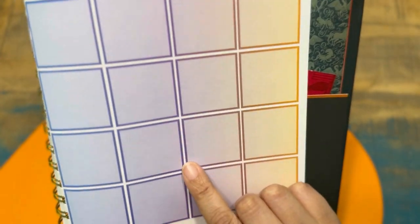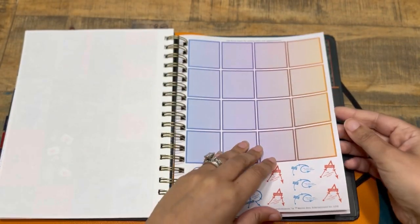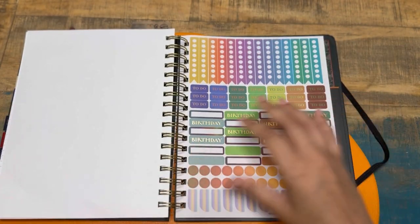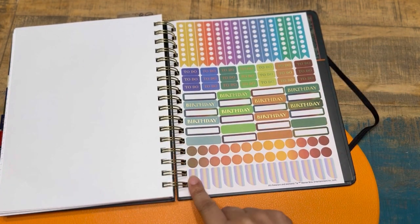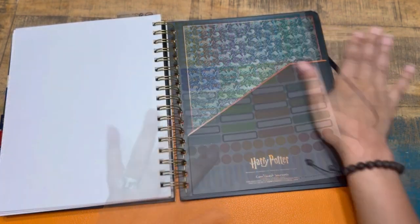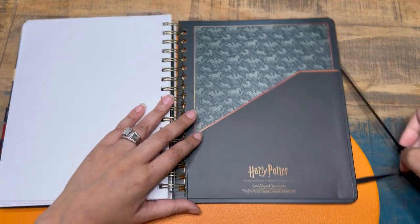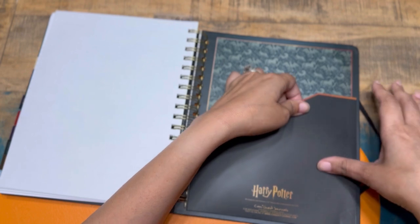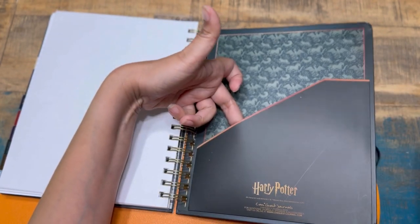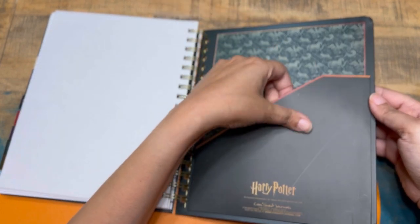These are for writing your own notes and appointments. You have other functional ones, like to-dos, little tags, birthday, and just some little flags and stuff. You get a little thank you card as well. One of the fun changes in recent years is that they added a pocket to it. Love that touch. It was definitely needed.